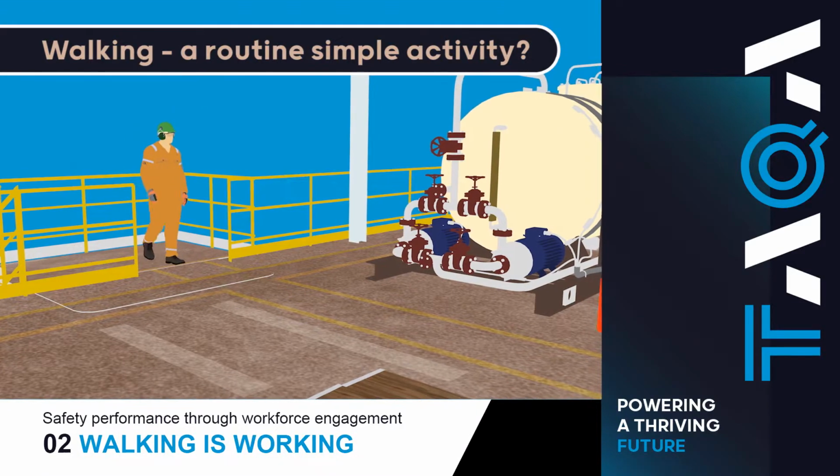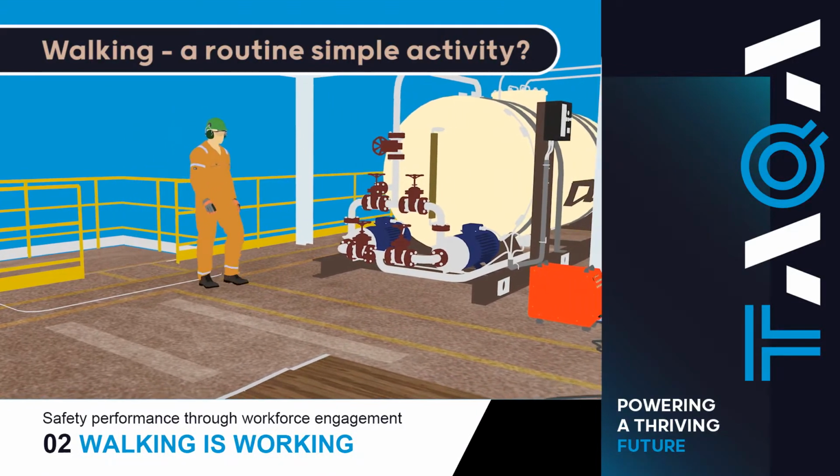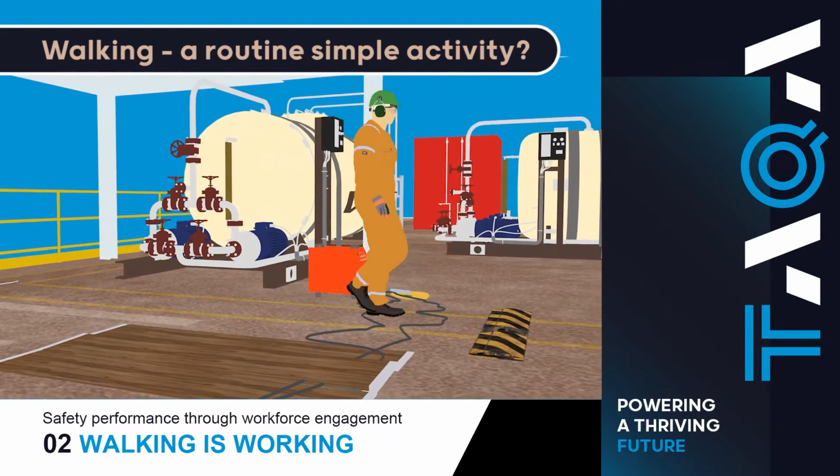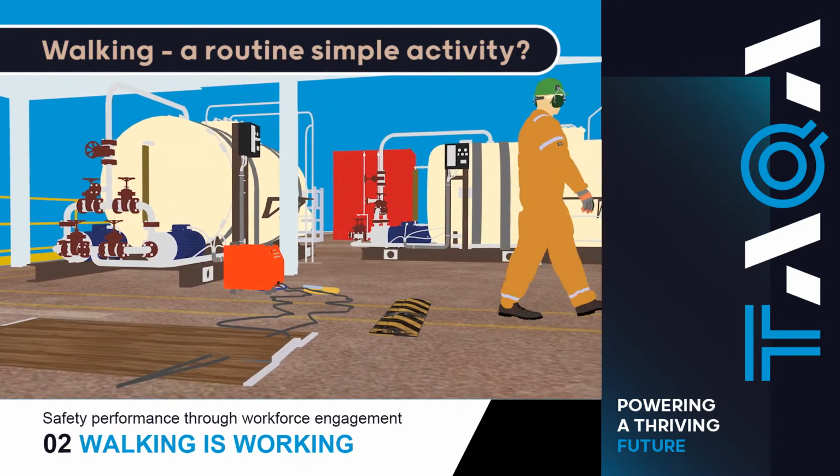Walking is a routine, simple activity. But if we're in alpha state when we're moving around, we can miss potential hazards and dangers that could cause an injury.